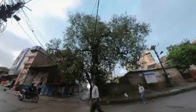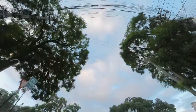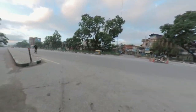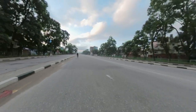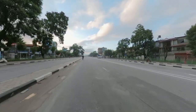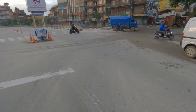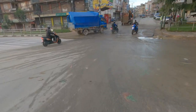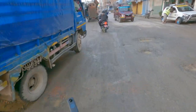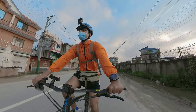Heading up the streets of the old town Patan, I have now reached Ring Road, and I will be taking the road towards Chapagaon. So taking the road on my right from the Ring Road towards Chapagaon, it's turning out to be a beautiful morning. The clouds are parting away, revealing beautiful blue sky.